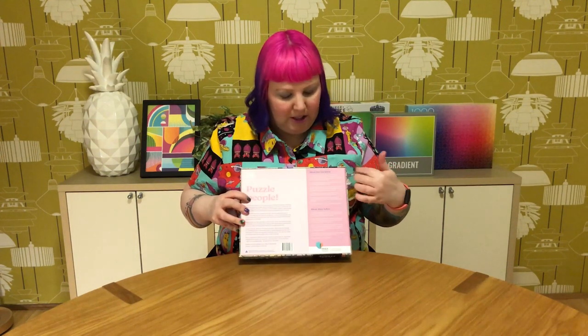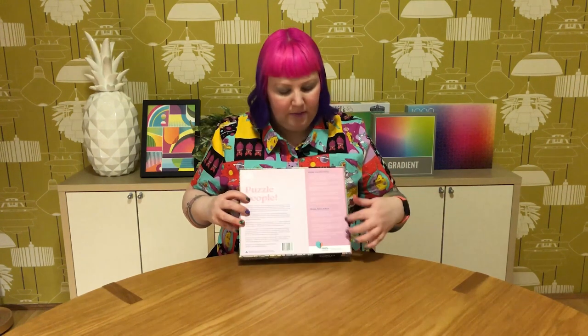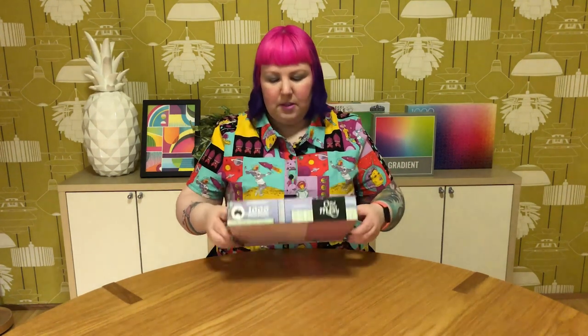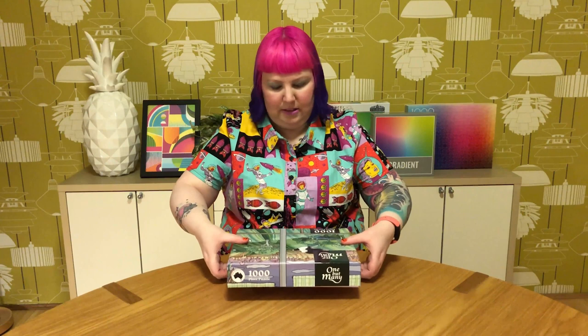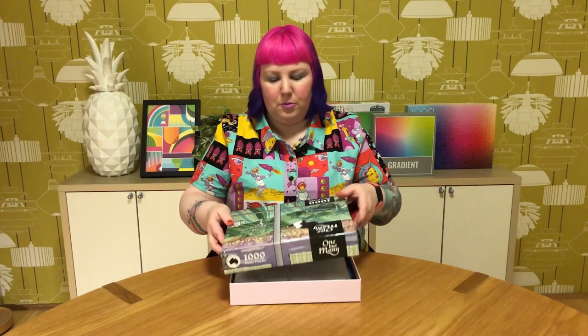And then it's got information about the company One But Many, and also a blurb telling you a bit about Alice Achoo and her artwork and the story behind it. And of course, it tells you about the organization Panda and how 5% of the proceeds go to them for each sale. Yep, so let's open this up. Oh, it's also a really nice quality box, very sturdy and beautifully made.